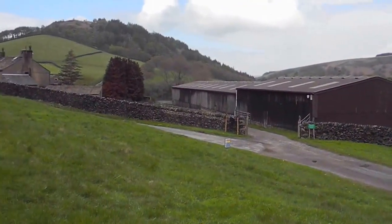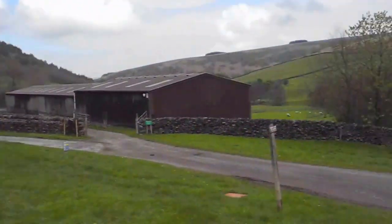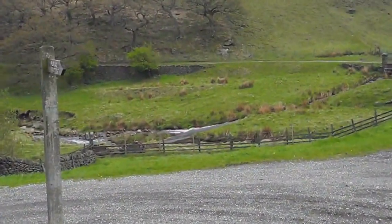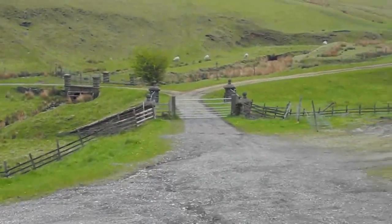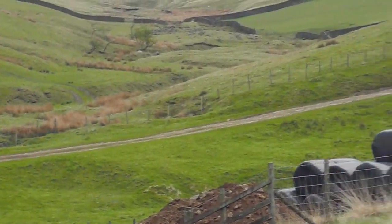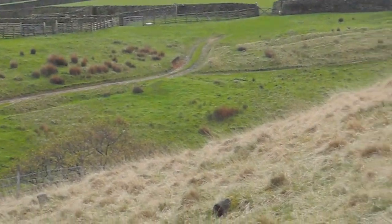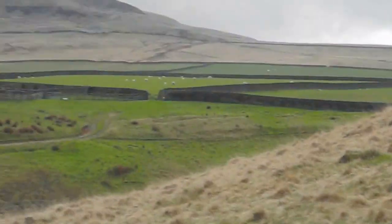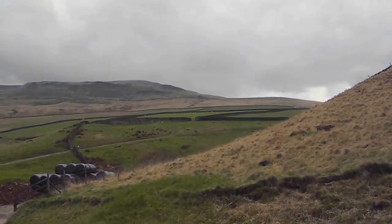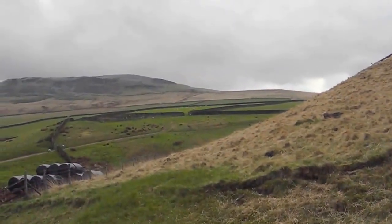This is Mossy Farm. Path had just come down. Shelf Brook. And there is an old Roman road leading off that way, up Doctor's Gate. The crash site is somewhere up beyond the hill there. There's quite a few up there actually. There's about five altogether.